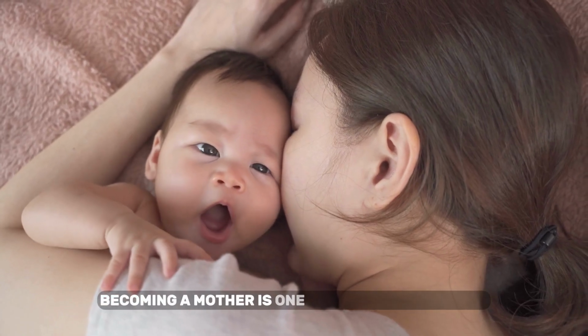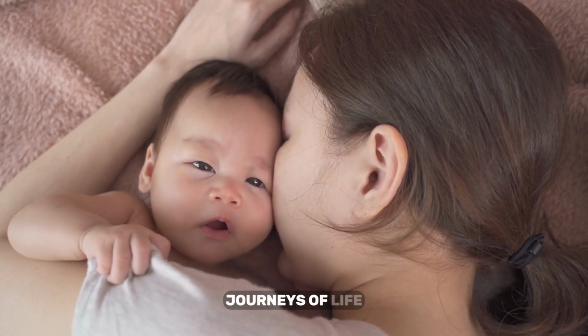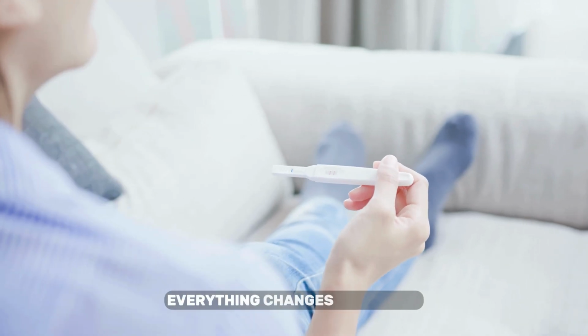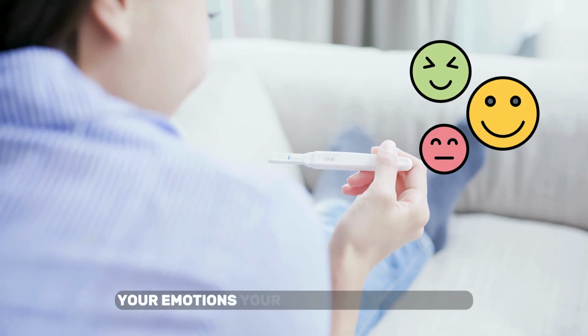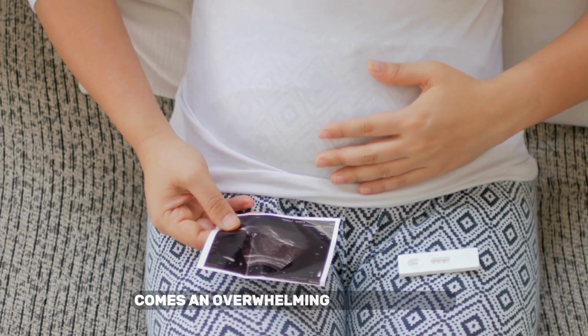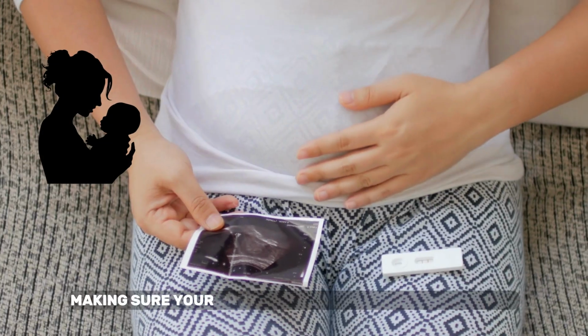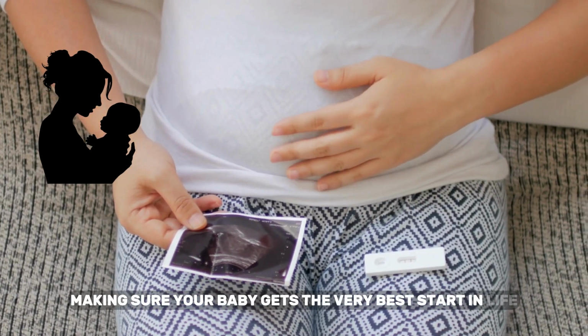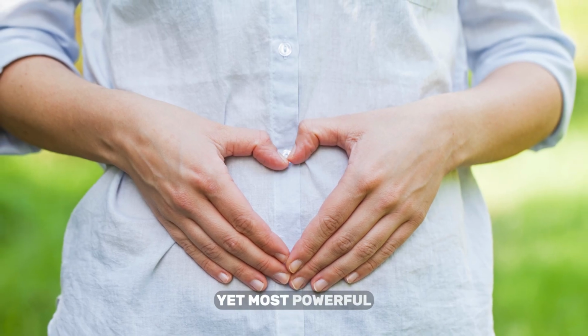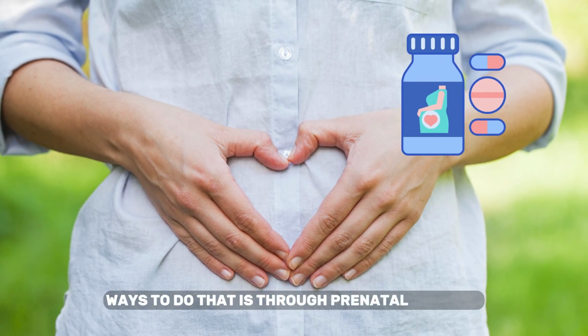Becoming a mother is one of the most beautiful journeys of life. From the moment you find out you're expecting, everything changes: your body, your emotions, your dreams for the future. But with all this joy comes an overwhelming responsibility, making sure your baby gets the very best start in life. And here's the truth: one of the simplest yet most powerful ways to do that is through prenatal vitamins.